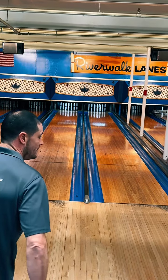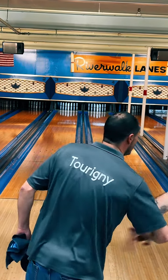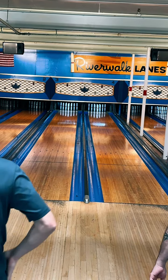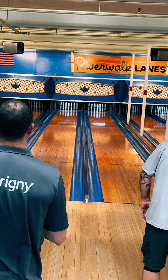Welcome everybody. We are getting the Friday Night Pro League started up. Looks like Stephen Botte's going to be starting it off against JJ Tourigny. Botte's on the right, Tourigny's on the left.